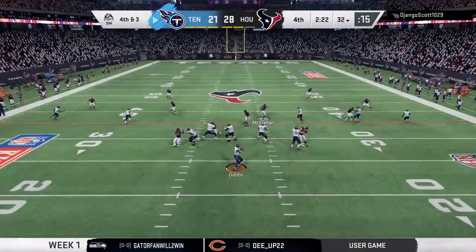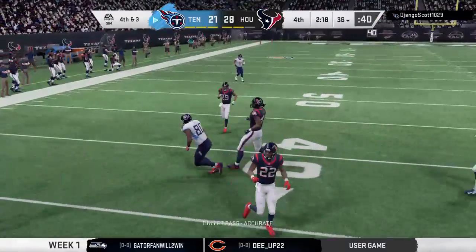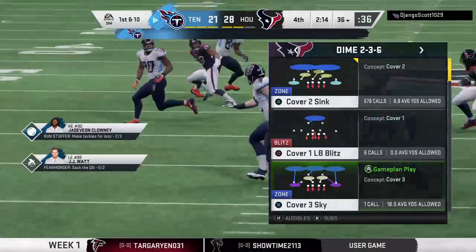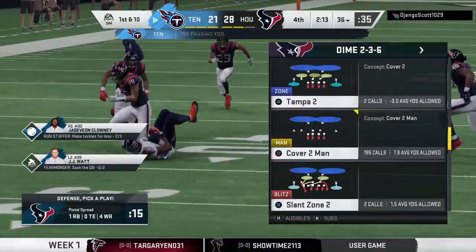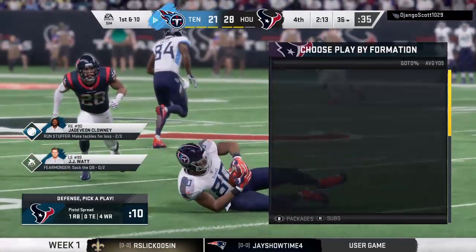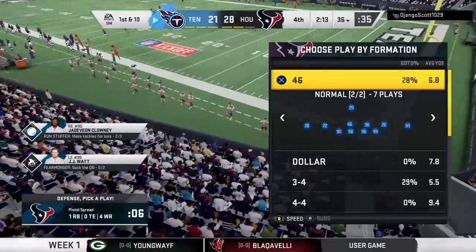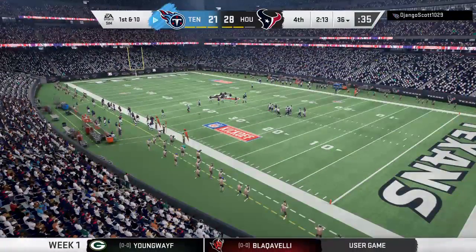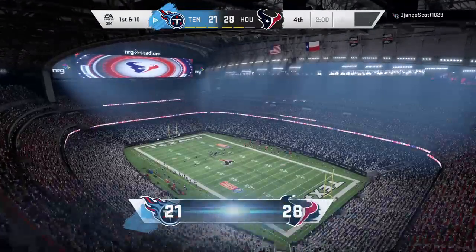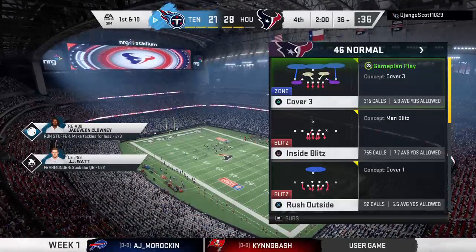On 4th down, Dobbs. And he's got his tight end. That's Smith. A solid pickup of 5 and a very solid 4th down conversion. And defensively, pure frustration. Tennessee. The drive continues as they search for a tying touchdown. Here's 1st and 10. 4th quarter, down to the final 2 minutes, and we've got a one-score game.